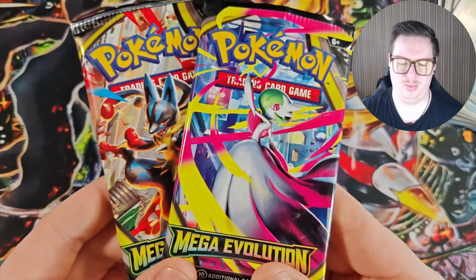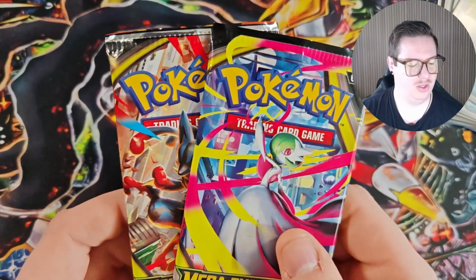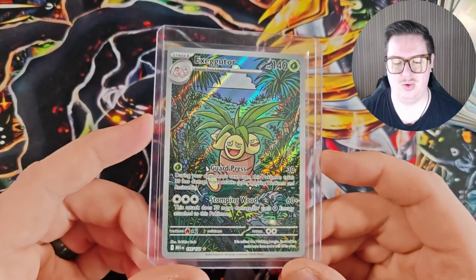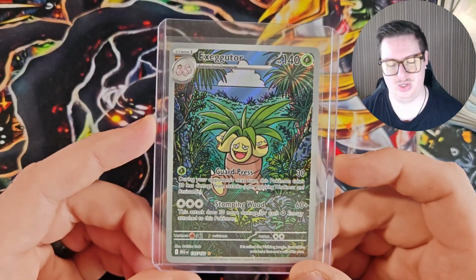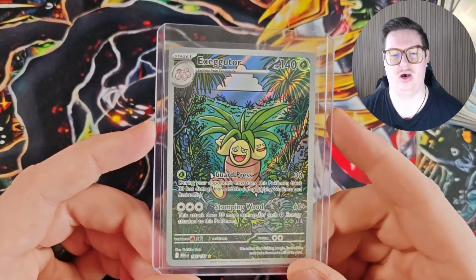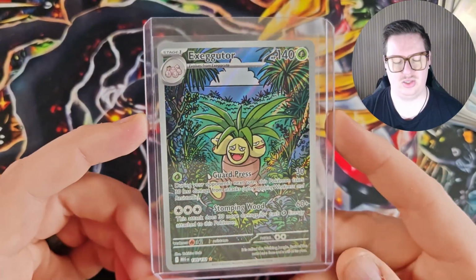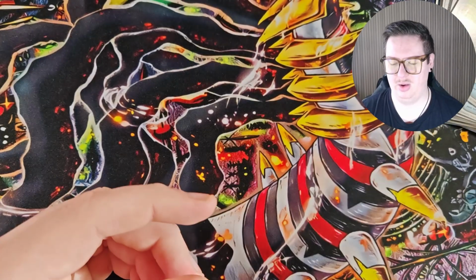So I did pick up a couple packs of Mega whilst we were there for a couple of pack battles. Didn't get anything on the first pack, but on the second pack I pulled the Executor Illustration Rare. Now I've got this card in Japanese, but having it in English as well, super happy. This was actually one of my favourite cards from the set. It's a Pokemon that I feel doesn't get enough love. Such a tank. So good to use. Really happy to have picked this up.